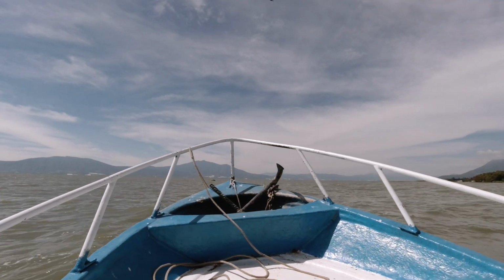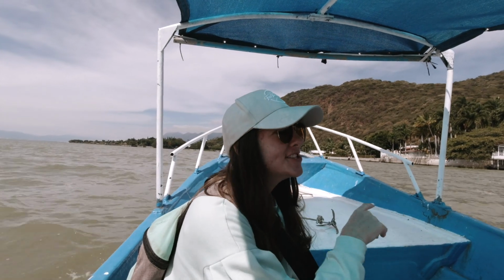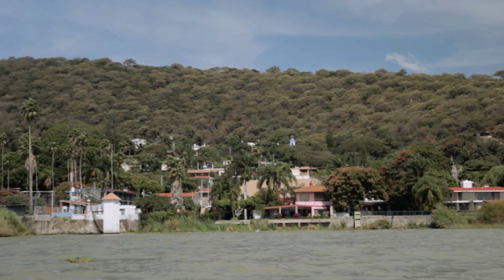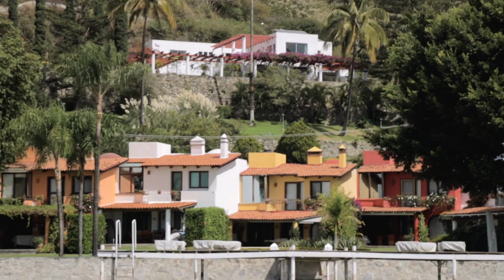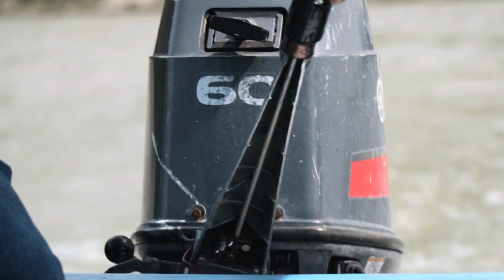As with most big water bodies in the world, of course the prime real estate is right on shore. If you see the houses along the shoreline and the first line of houses up on the mountain, the houses are beautiful. We've seen some stunning mansions so far, and a lot of these big hotels and mansions are owned by wealthy governors and that kind of thing that all live full-time in Guadalajara.